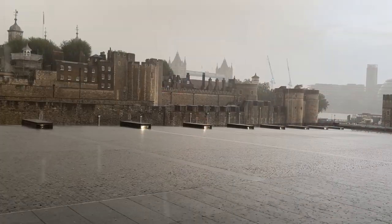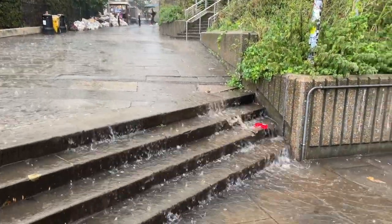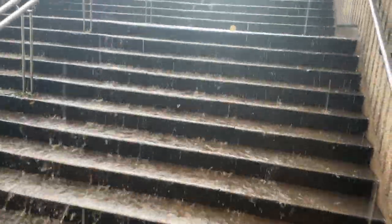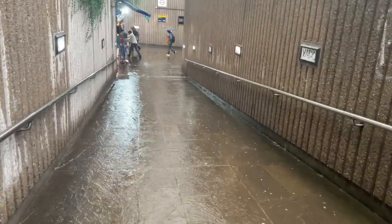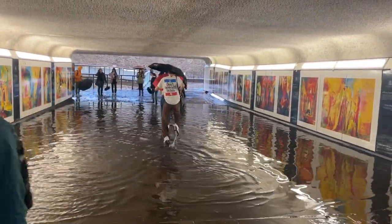Oh my goodness. Thunder and lightning and woohoo! Tower Bridge nestled behind the Tower of London. The streets turned into a river. My feet are swimming. I'm so glad I only paid £6 for these shoes. Oh my word, I'm a little wet, right up to my knees.